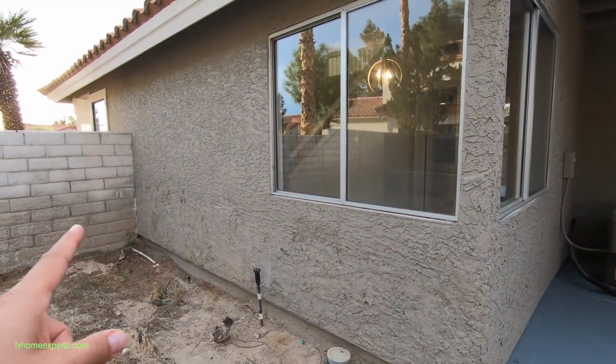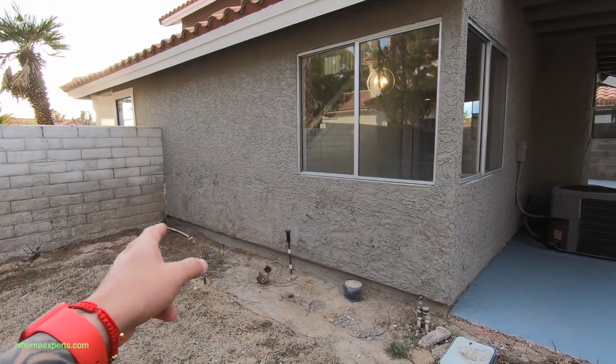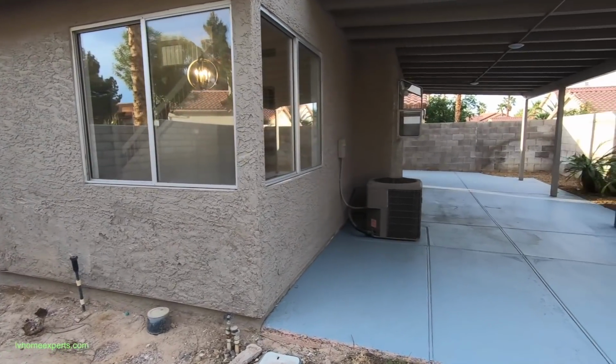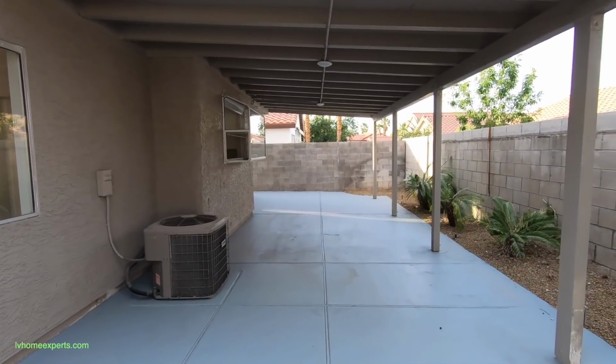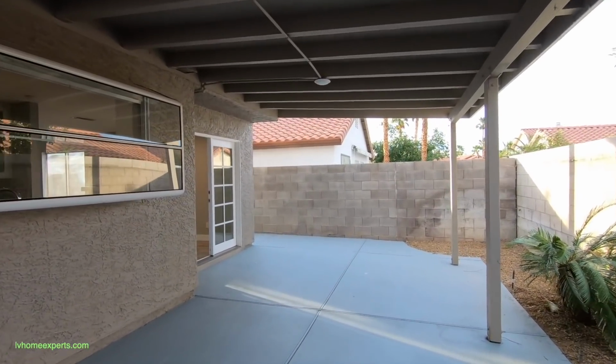So on this stucco right here, it looks like there's a lot of water that has been splashing on here. So it looks like this stucco needs to be resurfaced, so that's something that I would definitely change. But I mean, that's not a big deal. See what else we got here.